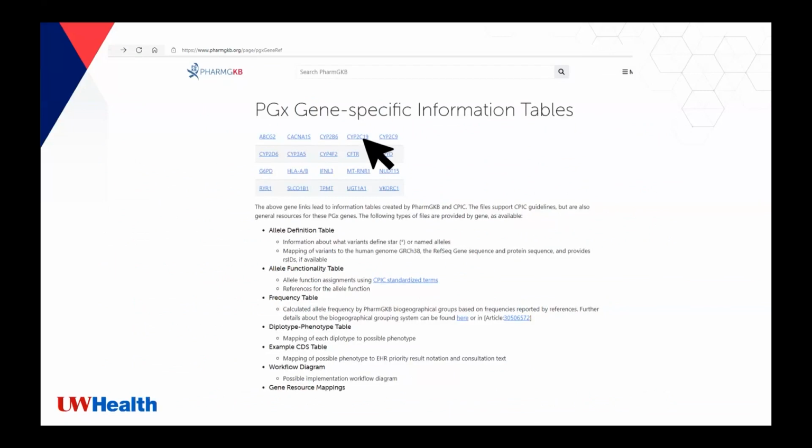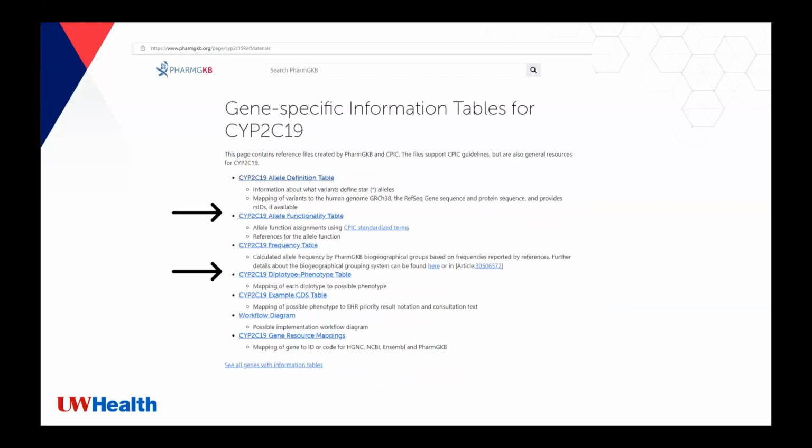So I wanted to walk through a little bit of how to use PharmGKB or PGKB. You could go to pharmgkb.org if you wanted to explore along with me, but I also have screenshots here. When you get to that site, they have the gene-specific information tables. We are particularly interested in CYP2C19 in this case, but you can click into any of them to get more information if you want to explore. When you click into the CYP2C19 allele, you actually get different types of tables. It gives you the allele definition table, which you see in that Excel document as well, the allele functionality table that tells you what a poor metabolizer or an ultra-rapid metabolizer means, and then the diplotype phenotype table.